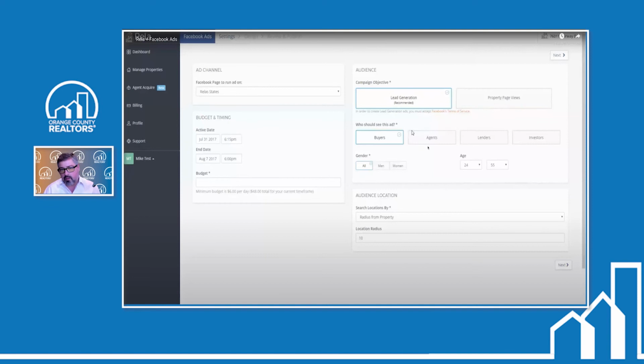Number two, what's the objective of the ad? Are you trying to obtain leads or you just want people to view the website? Typically, 9 times out of 10, you as a real estate agent want to generate leads. Well, what kind of leads do you want to generate? Buyer leads? Agent leads? If you were recruiting for your office, like a broker or office manager, you could do that. Do you want to try to get lenders or investors? Again, 9 times out of 10, for this property, you're probably trying to generate buyer leads.